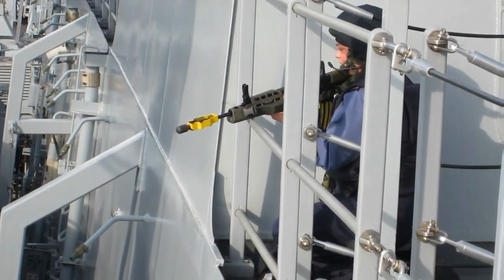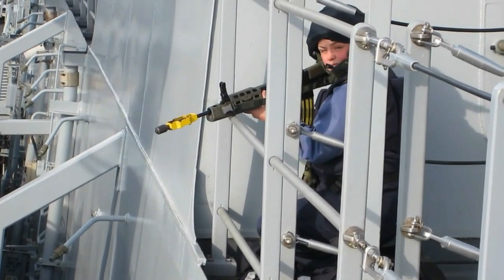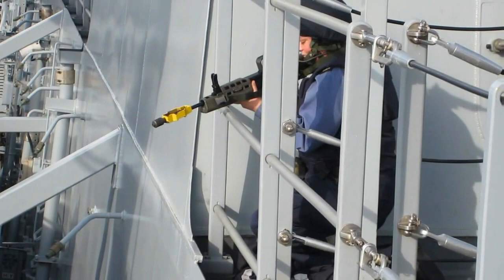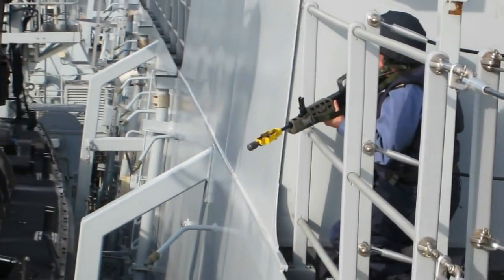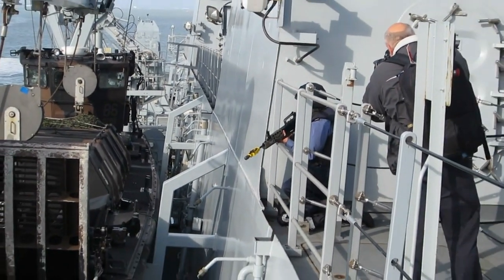Okay, that's our display complete, that's the boarding demonstration complete, and also a demonstration of how Bulwark deals with self-defence against a small boat threat. If you could all make your way back towards the starboard bridge wing door now, and I'll be loading the lunch available.